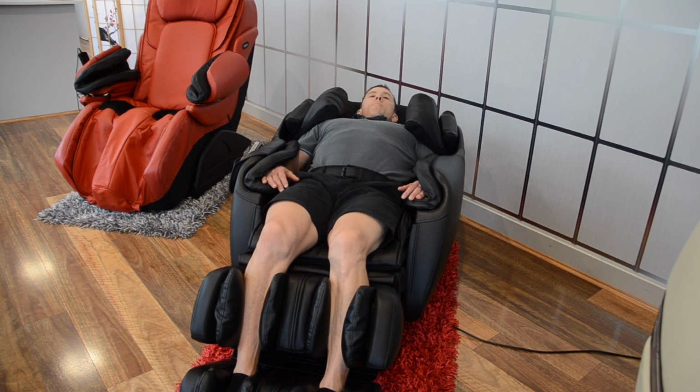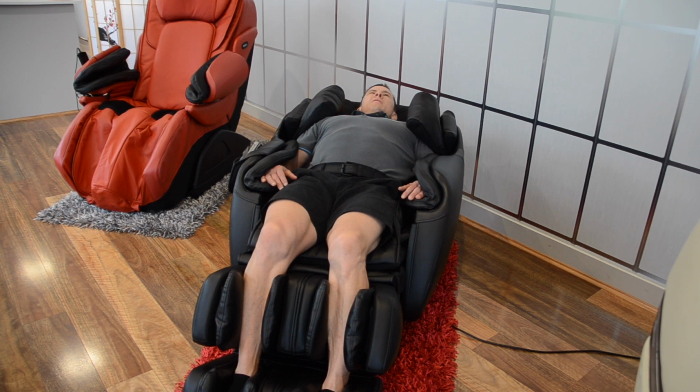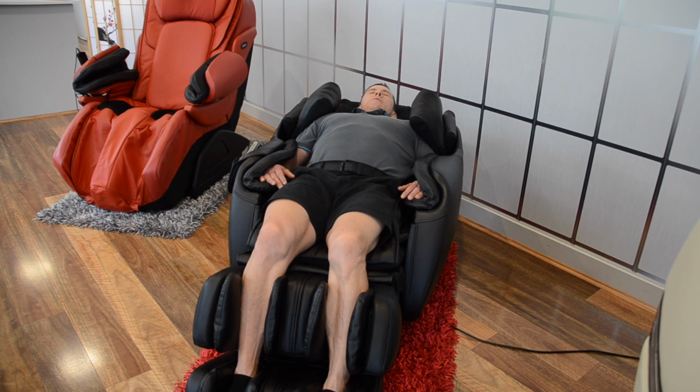Right now the chair's got my upper neck, or my occipital region, the lower part of my skull basically, and it's got this little traction effect. It'll be amazing for people with pain in that upper neck, lower head region, those headaches that just sit at the back of your skull. I'm going to be out of a job soon with this chair.